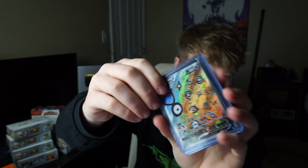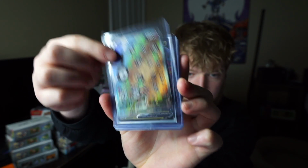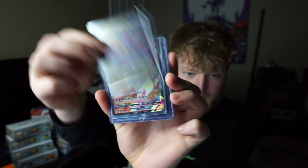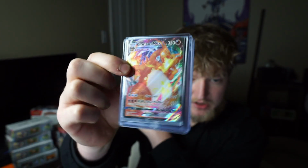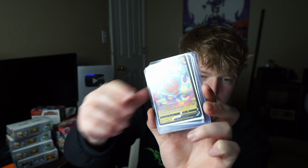We bought a Steelix from Paradox Rift. I bought an Unknown V from Silver Tempest. There's a Giratina promo. I bought a Charizard VMAX Chase from Darkness Ablaze. Darkness Ablaze, you know, pretty bad set overall. A cheap Charizard Chase card. I may as well buy at least one so I have it.